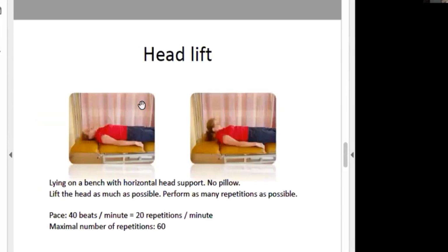The head lift. For me this was very difficult because there was a point when I couldn't even raise my head off the pillow. You're lying on the bench with horizontal head support. You have no pillow. You lift your head as much as possible, and then you put it down. And the same thing, you always use the metronome, 40 beats a minute, 20 repetitions per minute, and maximum number of repetitions 60. There's another exercise my PT told me, which is you lie down and put your head up, and instead of going up and down, you just keep it up. But she doesn't talk about it.